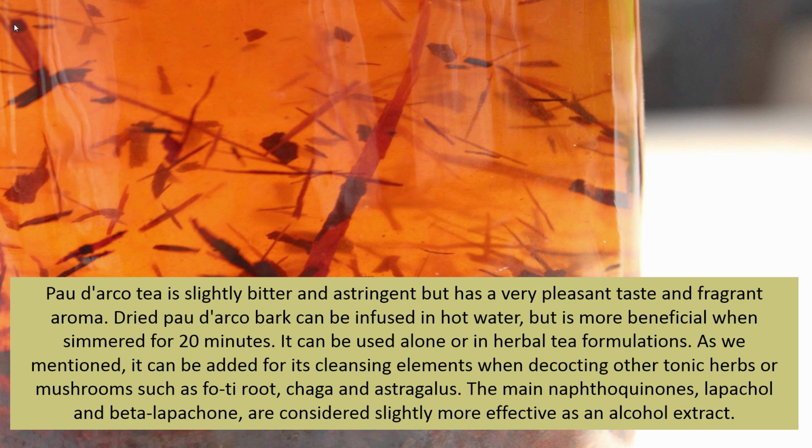Pau d'Arco tea is slightly bitter and astringent, but has a very pleasant taste and fragrant aroma. Dried Pau d'Arco can be infused in hot water, but it's more beneficial when simmered for 20 minutes. It can be used alone or in herbal tea formulations.